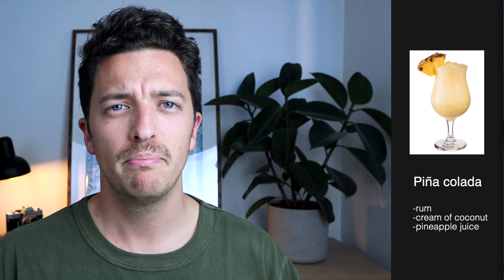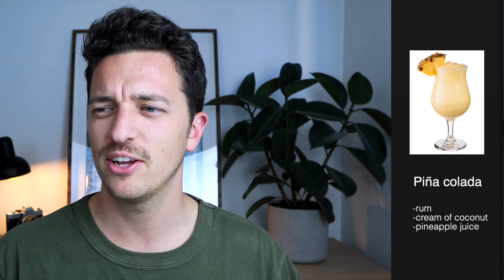Number 2, Pina Colada. Not a Quina Colada. That would be crazy. Who would say that? A Pina Colada. And the last one, apparently the most common cocktail to be served in the UK, is a mojito. We don't say mojito. We say mojito. No? Okay. So those are the cocktails.